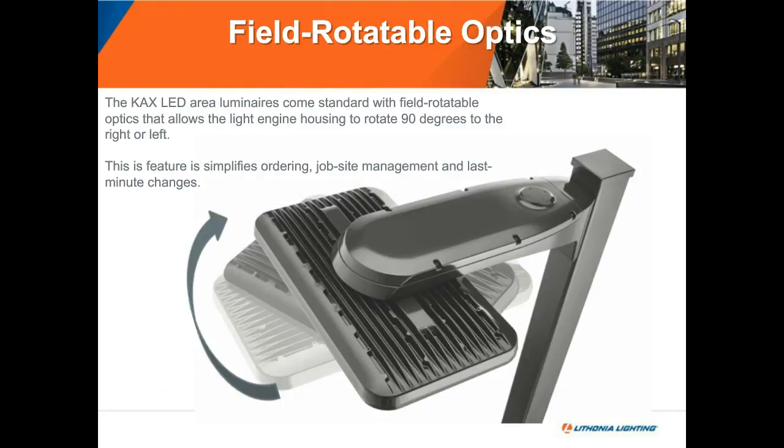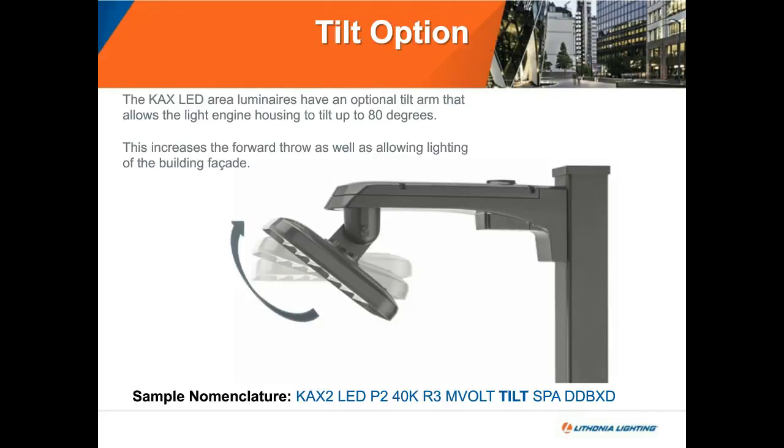Field rotatable optics, it's another mistake-proofing thing, right? So, for example, you order a luminaire and you have it in the field, and you need the light to be slightly directed, rotated a little bit. This option allows you to rotate the optics 90 degrees left or right. So that mistake-proofs it so you can get the light right where it's needed. And it simplifies the ordering, too, if you're not exactly sure.